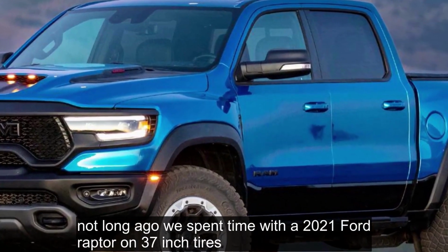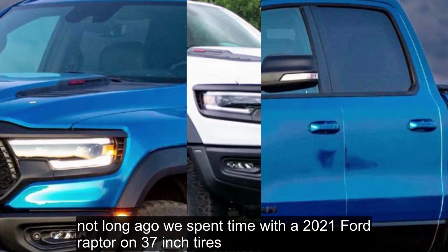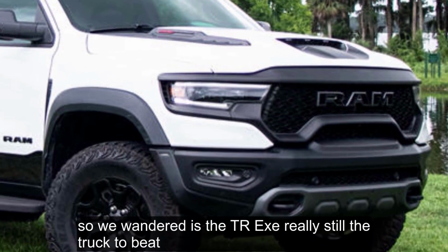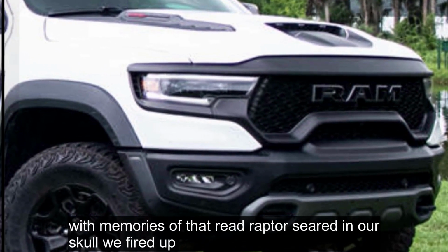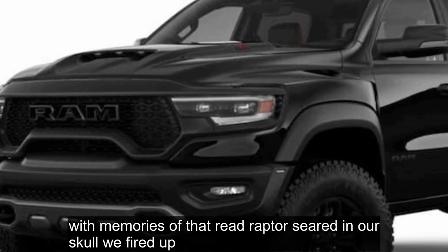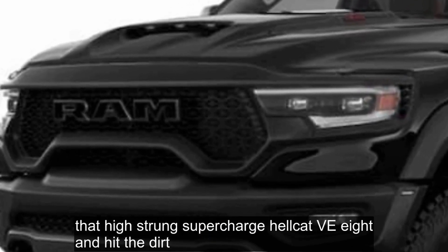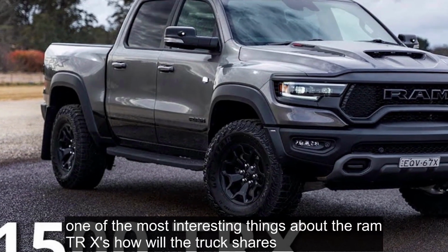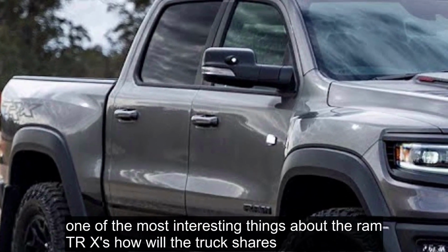Not long ago, we spent time with a 2021 Ford Raptor on 37-inch tires. So we wondered, is the TRX really still the truck to beat? With memories of that red Raptor seared in our skull, we fired up that high-strung supercharged Hellcat V8 and hit the dirt. The hardware.